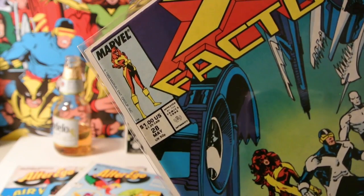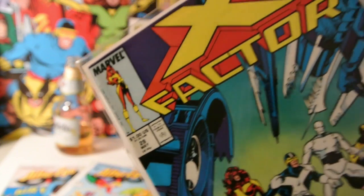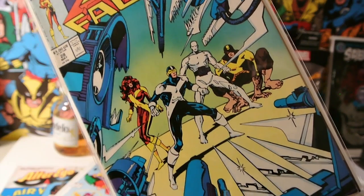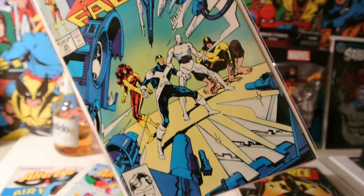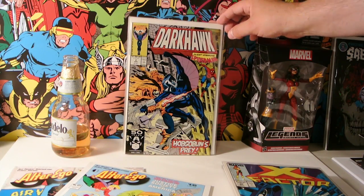So I've picked up a few X-Factors lately. Again, this is a comic that I never collected ever. So putting together a few issues at 50 cents a piece, pretty interesting.